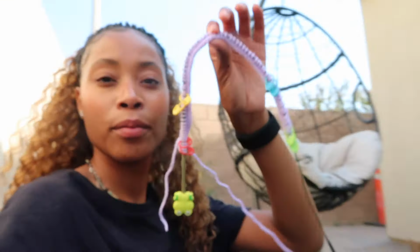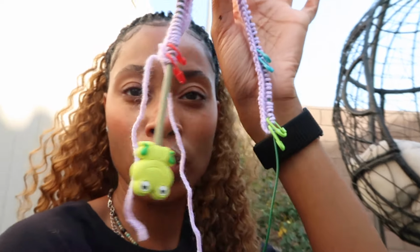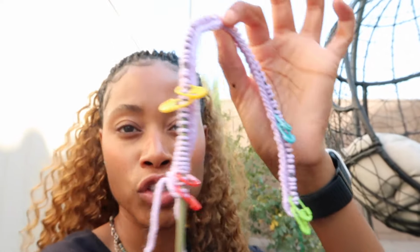This is how my project looks so far. I got my color coordinated stitch markers going on. And we're just gonna see how much I can get done today, even though this is not my vlog.